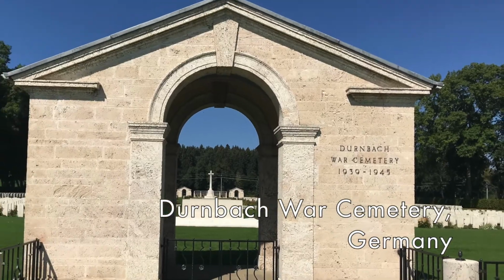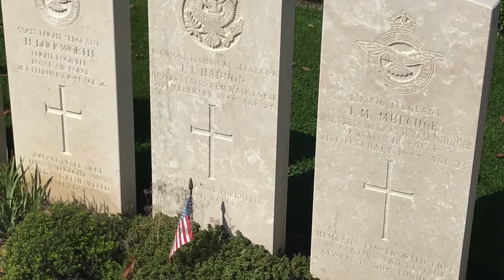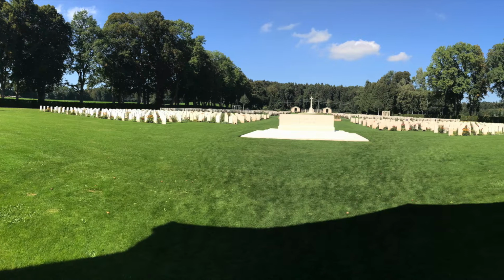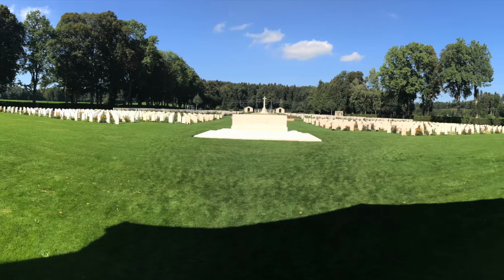While traveling throughout Europe, you'll come across many World War II cemeteries. This one's in Dernbach, Germany, and is mostly British and American soldiers.